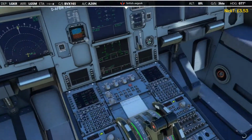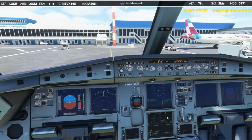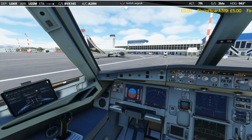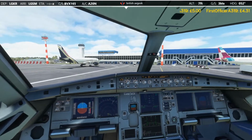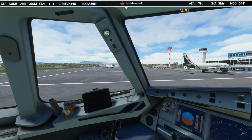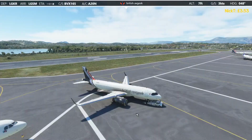You have to leave ignition mode on to start, as I was saying to you earlier, Nick, otherwise you're just ticking the engine over basically. The only thing is, pushback with my rudder pedals is never smooth lately.